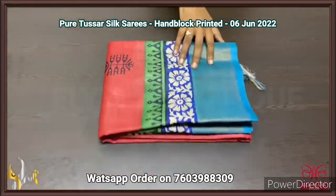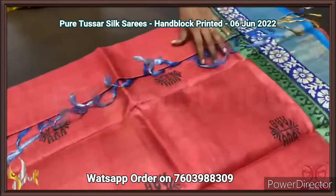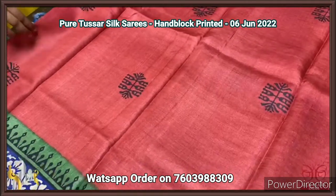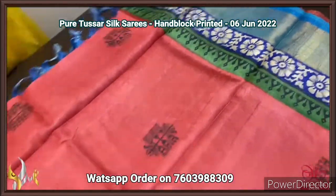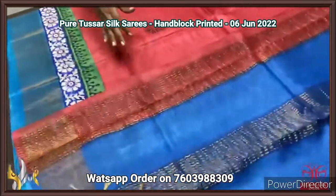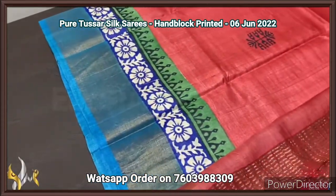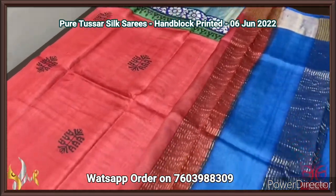Pure Tussar silk saree, premium quality. Handblock printed, zari borders, done on a premium acid washed foil Tussar fabric. Here we have a beautiful red saree, almost a maroon shade red with beautiful prints. Black is used for the printing and we have horizontal design border prints in both royal blue and green. And we have a border which is on the base of light copper sulfate blue. Beautiful combination saree all over.